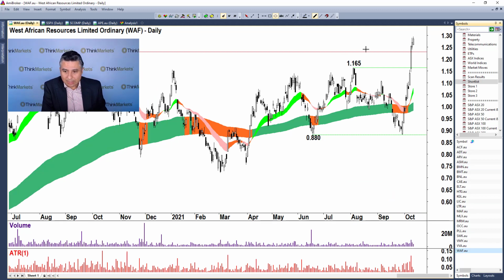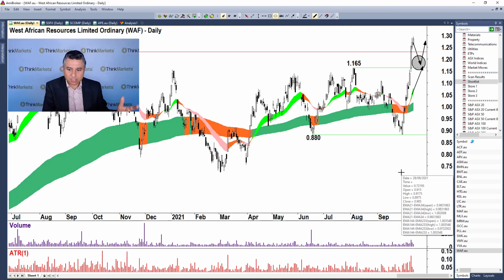And last one, but not least, West African Resources. Massive pop through here. Always gets me interested. I'm not necessarily going to run out and buy it because it's too far away from my value zone. So I do want to see this come up and potentially this come back to meet it. And somewhere around here, I think, is where we're going to get our entry point, but just sounding that out.